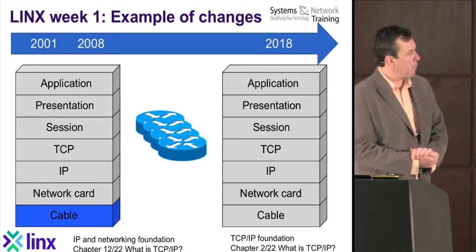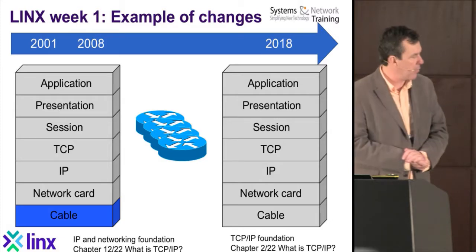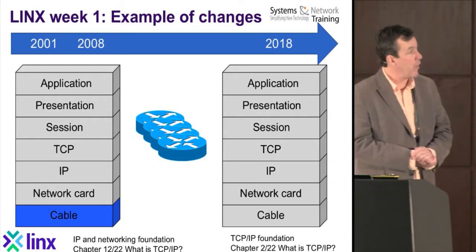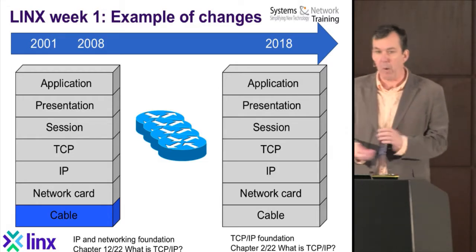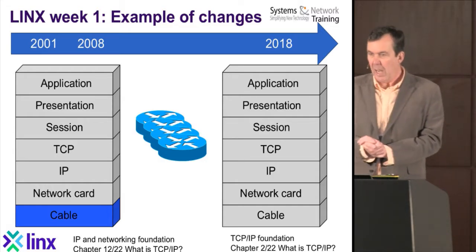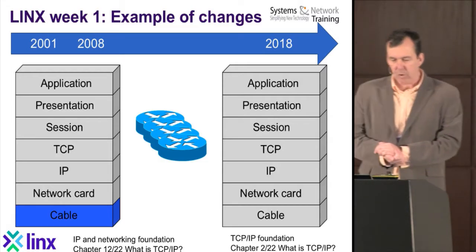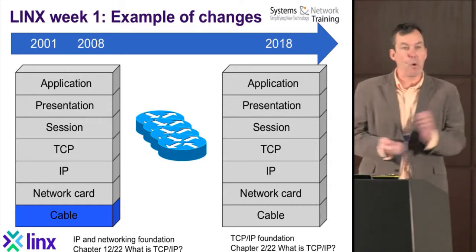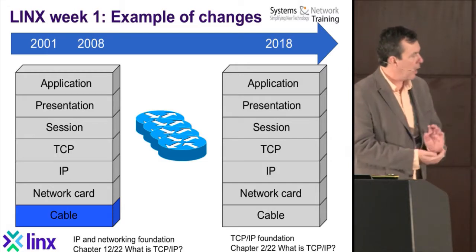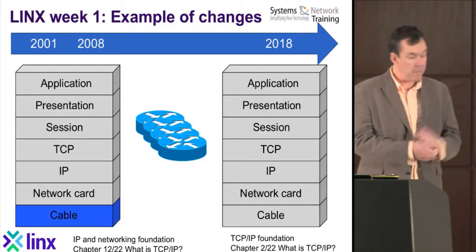Right, okay, as an example, changes though that are happening. So the technologies may be the same, but it was very interesting. Fleming said something about layer 1 earlier. Back in 2008 in LINX 1, we did teach layer 1. So we did teach cabling to some degree, but the cabling's been removed now. As an example of that, if you look right down the bottom of the slide, back in 2008, there was a chapter called What is TCP/IP, which is covered in the course, and that was chapter 12. It is now chapter 2, so you can see the whole emphasis is moving along, less cabling.